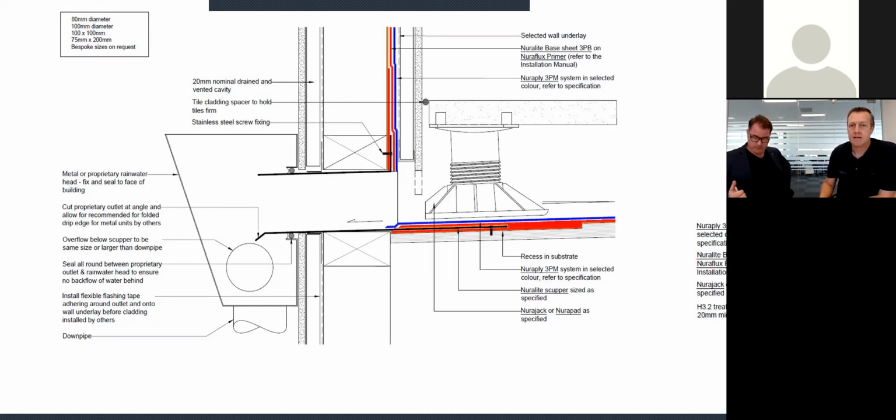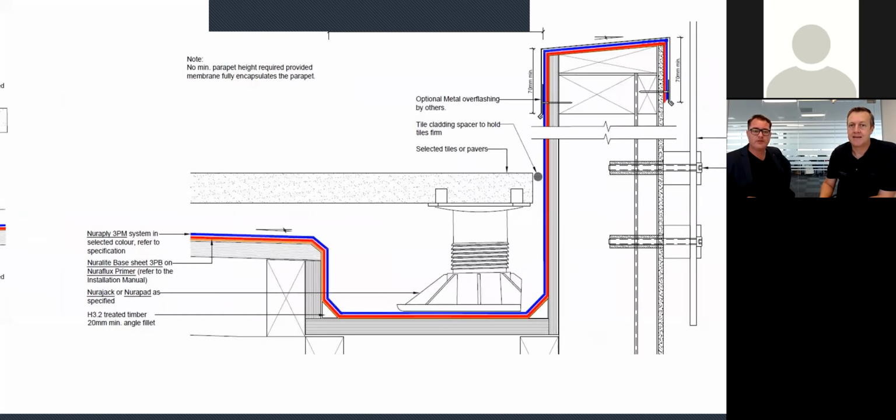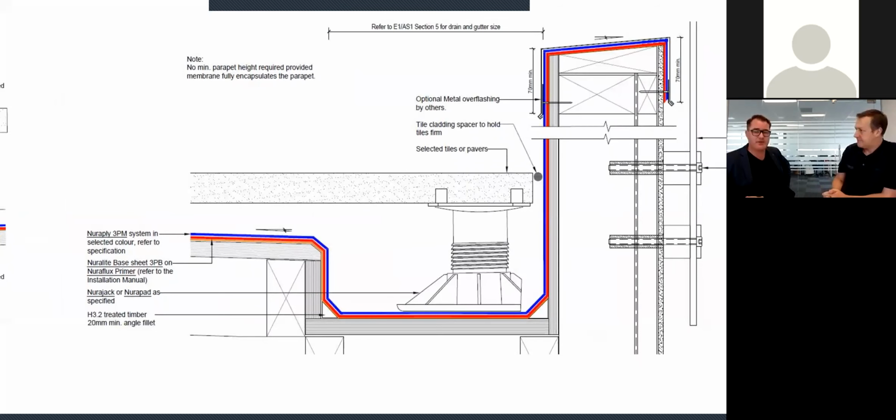Right. We've got another drawing here showing a gutter, Shane. It's like an internal gutter situation. Yeah, right. So what are the benefits of having an internal gutter? Do we need it? Yeah, I mean, we are seeing a lot more designs of late that are actually eliminating the gutter. The gutter's great, of course, because it gets rid of a large volume of water, but it is something that the builder has to construct.